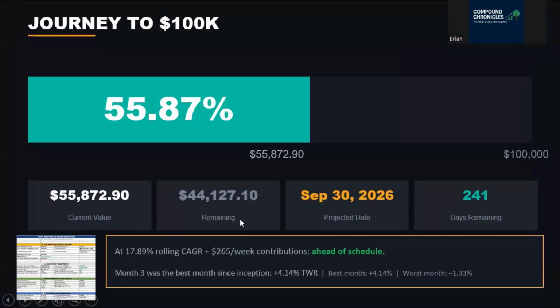Journey to $100,000. So I'm also tracking, it's simple math now. We're up $55,870. We are 55.87% towards my $100,000 initial goal. Current value is, like I said, $55,900. Remaining, we have $44,127 to make up. Right now, with our strong deposits and almost $2,300 or so in market gains, it's projecting that with the minimal 3 months, we should hit our $100,000 goal by September 30th, 2026, and that is about 241 days away.